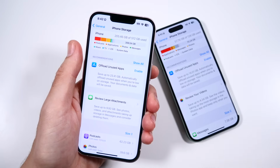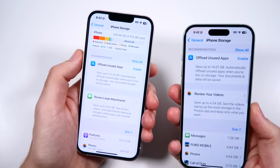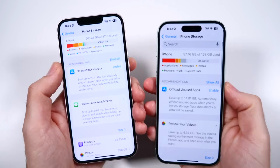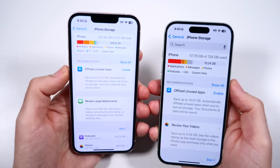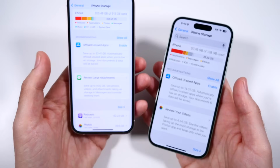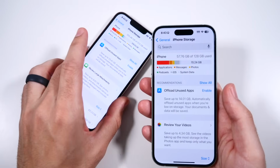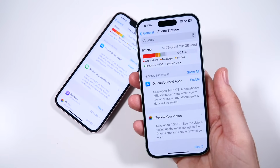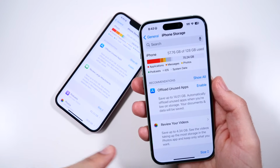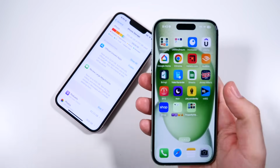Now, when it comes to the storage, both of them started at 128 gigs and both of them went up to 512 gig. This is the 512 gig here. This is the 128 gig. You will pay substantially more for a 512 gig option, so do keep that in mind. And the storage is not really that much different in terms of type. It's NVMe on both. But the iPhone 15 does have 6 gigabytes of RAM, so random access memory.